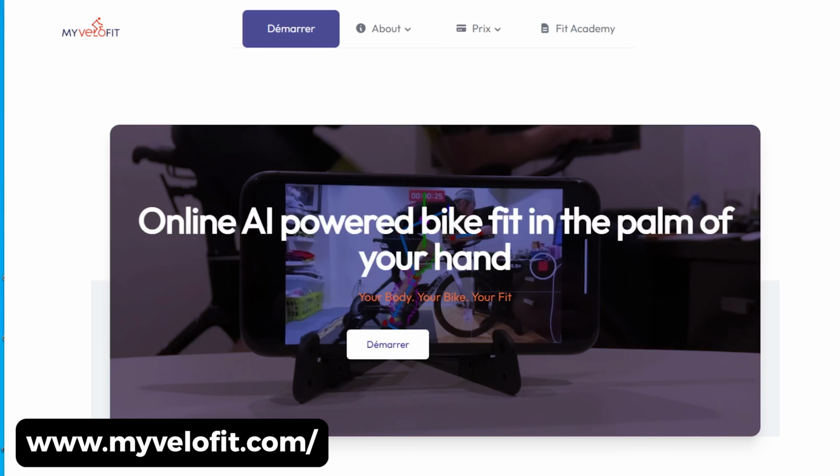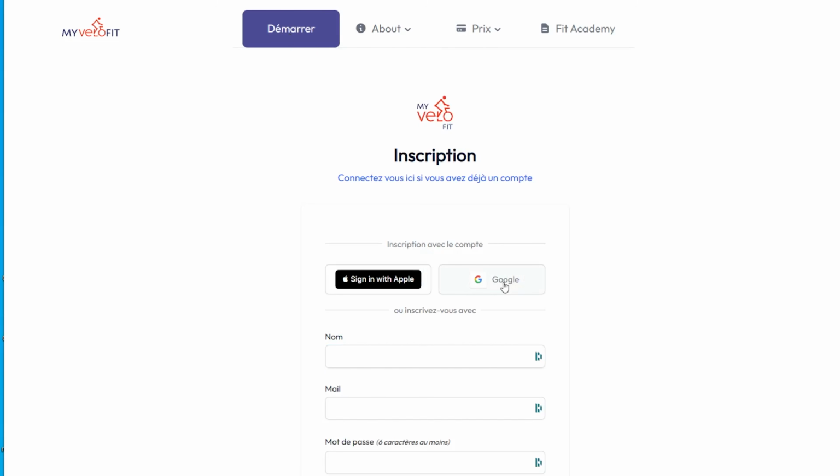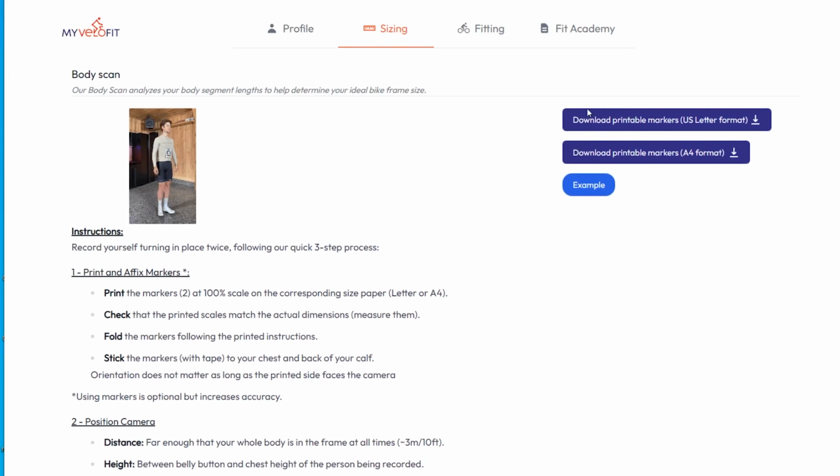Alright guys, so when you get on the MyVeloFit website, you've got to first make sure that you are logged in. By clicking the big start button at the top, you can either fill in your information or just log in with your account if you already have one. Once you are connected to your profile, you need to go to the sizing. So basically here is all the information you need to be able to use the sizing tool.